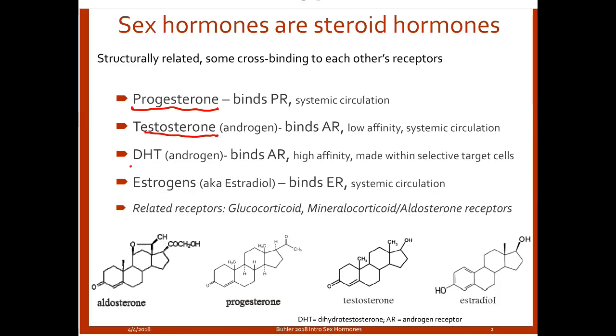Testosterone, which is the first androgen, or male hormone, binds the androgen receptor at a very low affinity. It's also a systemic hormone. It's released by the testicles, and because it's systemic, it goes to every cell in the body.